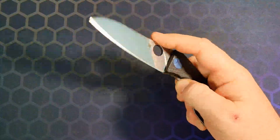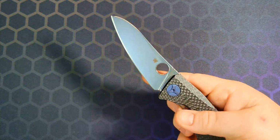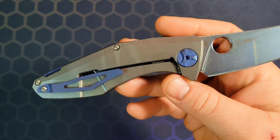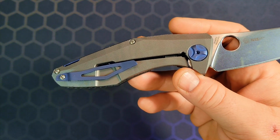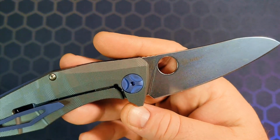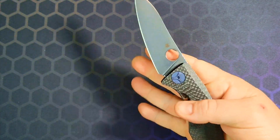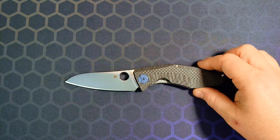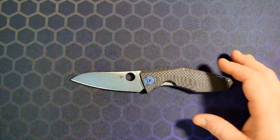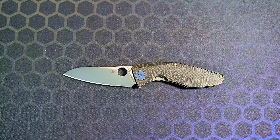This is a collaboration between Dmitry Sinkovich, a very good high-end knife designer. Does a lot of cool customs. He did a collaboration with ZT. He's got the 0452, I think it is. I might be wrong. I get all the ZT numbers mixed up, but that is a pretty cool knife as well. I did a review on that. It was one of the first reviews I did, actually, and this one is no slouch either. Spoiler alert, I guess, right? Really cool knife. So let's go ahead and get into some specs here.